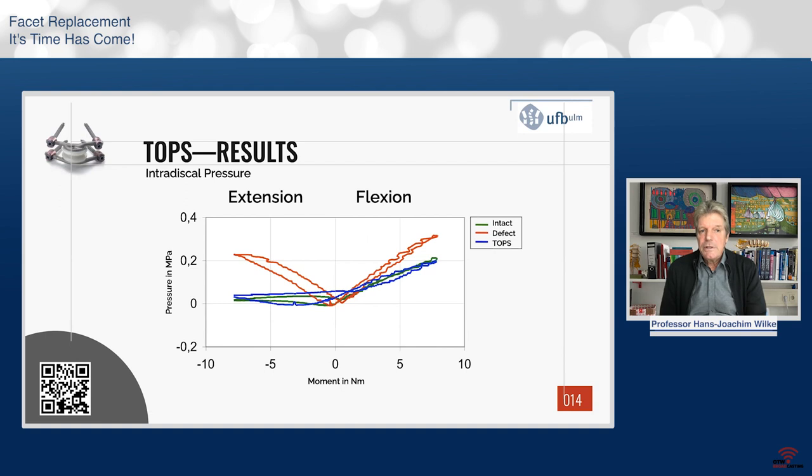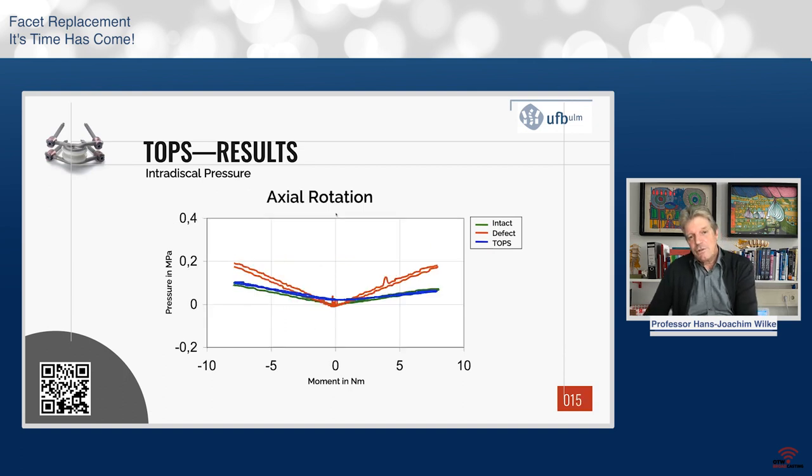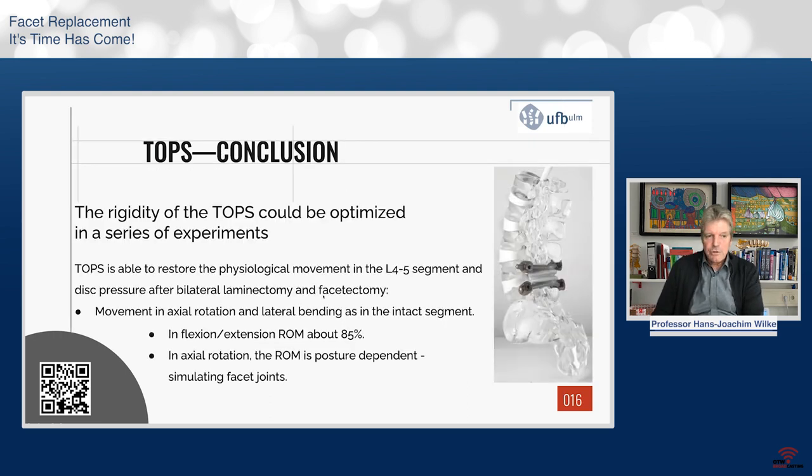And here you see what happens with the intradiscal pressure. If you again compare the red curve after the defect with the green one for the intact specimen, you see that there is a strong increase in the pressure, and you get a completely different curve as compared to the intact state. And you see with the implant in place, you get back almost to the physiological conditions in the intradiscal pressure. This is the case for flexion extension, also for lateral bending, and also for axial rotation, what you can see here. Again, an increased pressure, stronger V-shaped curve, and almost ideal restoration of the pressure after the implantation.